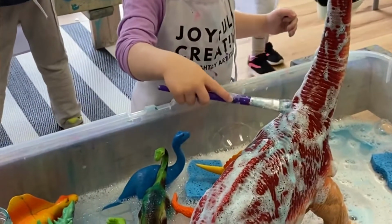So you need to let them be in charge. They are in charge. You let them choose which things they want to go to. You follow them around the art studio or around the activity that you're doing. Even if it's at home, you let them lead the way. You let their interests take control of what they're doing.